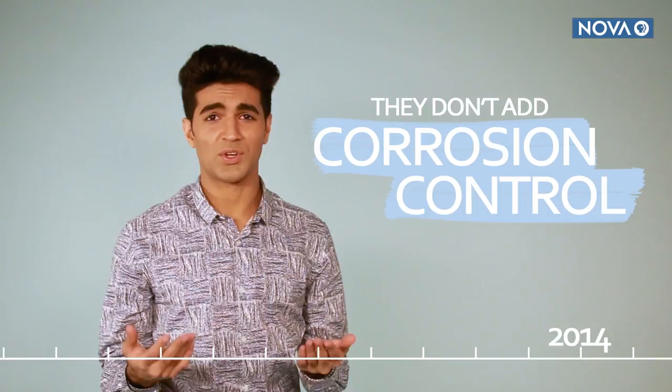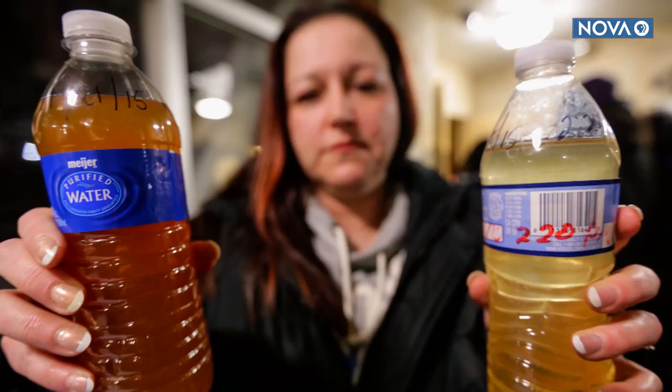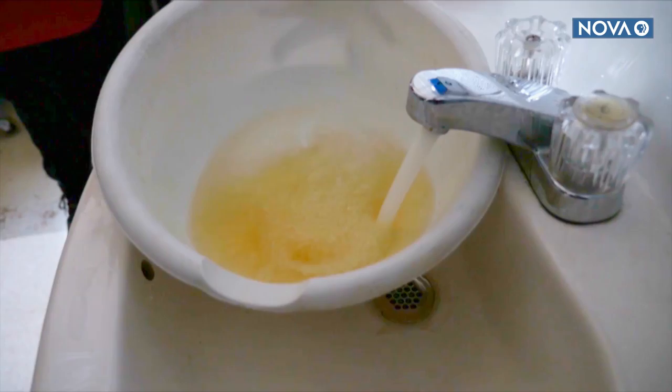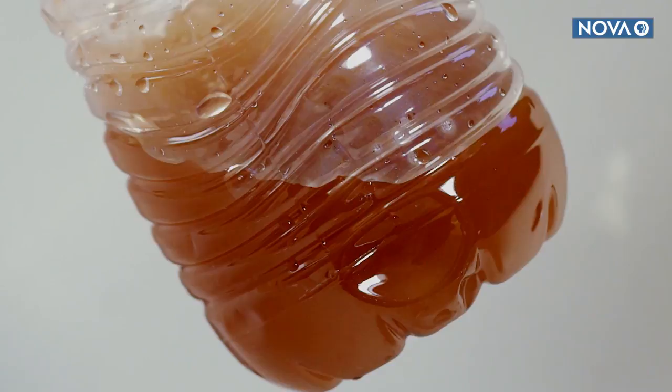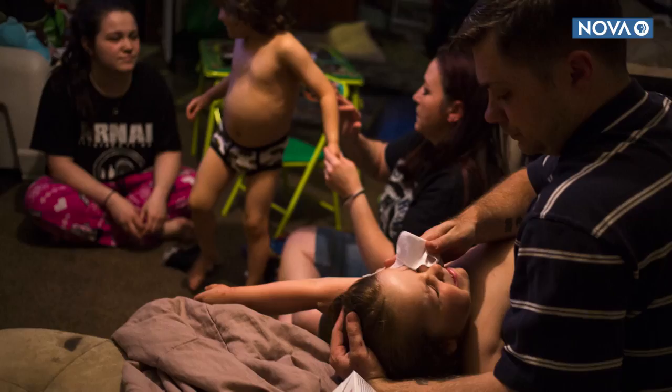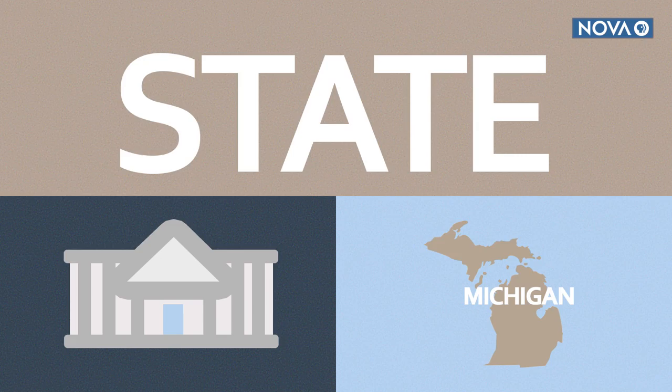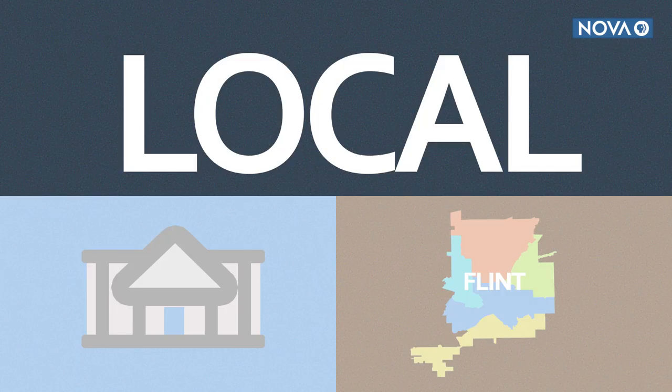But they don't add corrosion control to the water, which would keep that protective scale intact on the inside of the pipes. It's not long before General Motors stops using Flint water because the water is corroding their parts. Residents notice problems too. The protective scale is flaking off. Corroding pipes turn the water brown and contaminate it with lead. Residents complain of rashes and hair loss, but the local government, state government, and the EPA all fail to take action. The crisis continues to unfold.